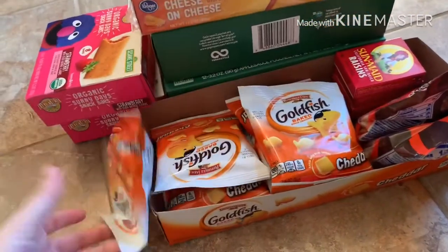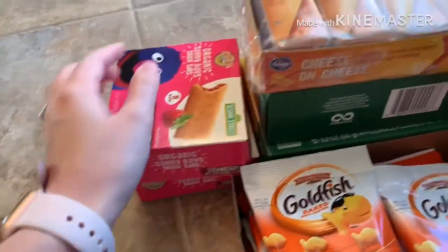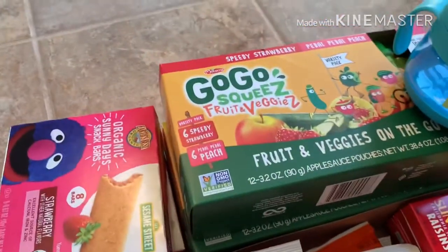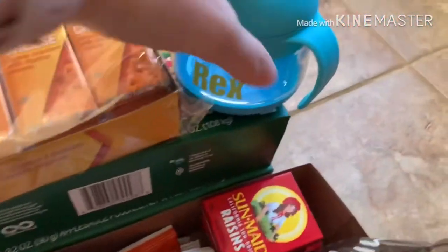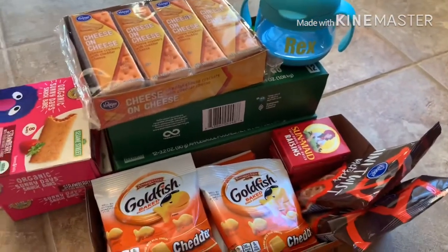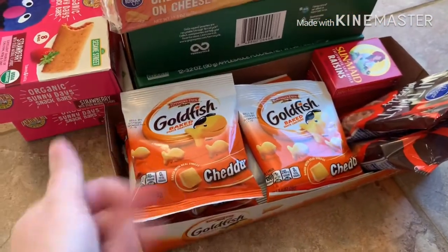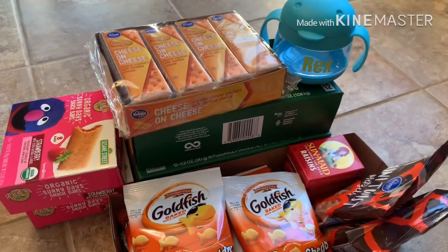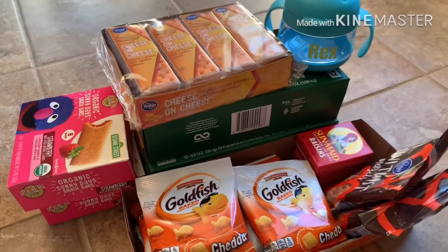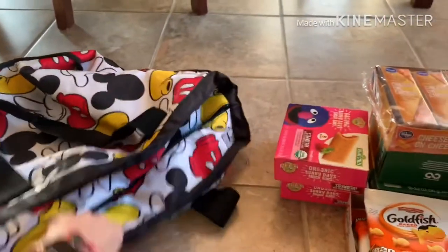So, we got some little packs of goldfish, fruit bars, cheese crackers, raisins, pretzels, and of course, some fruit and veggie pouches. I'm also going to take this and maybe a couple other things of like Tupperware, because if you put some of this just in the bag as it is, it's gonna get all crushed up. So put in something hard. That's a good tip. You don't want messy crackers at the bottom of your bag. Trust me. And I'm going to put it in our big bag of snacks.